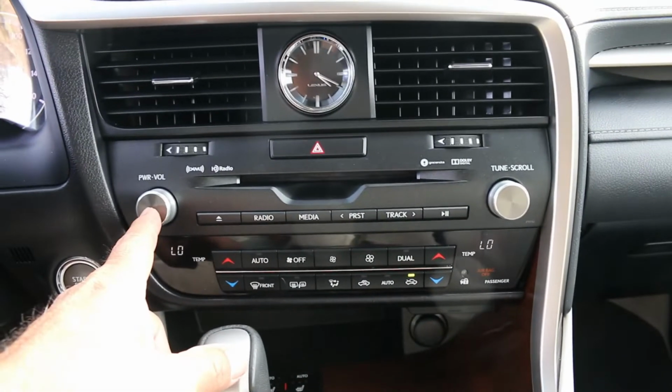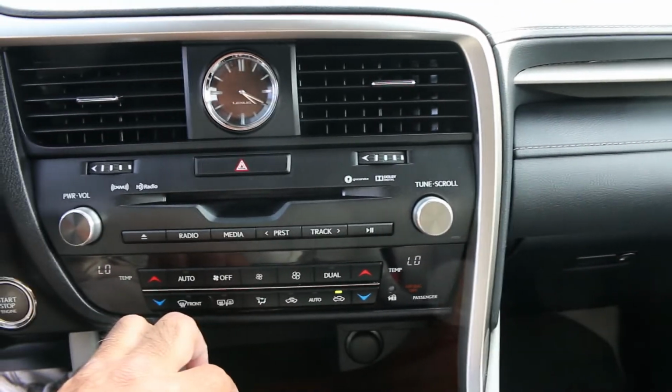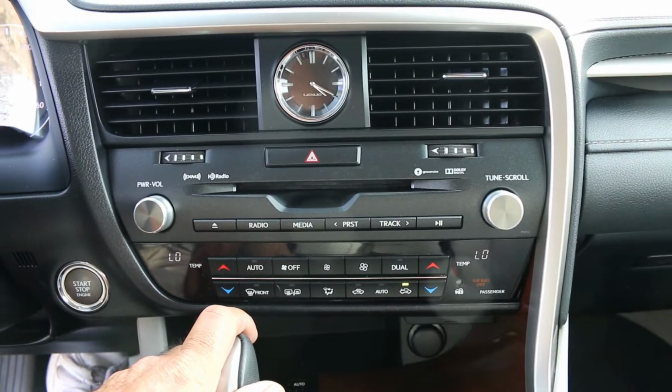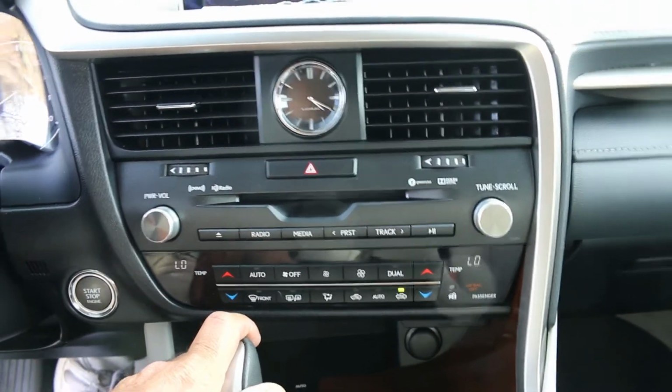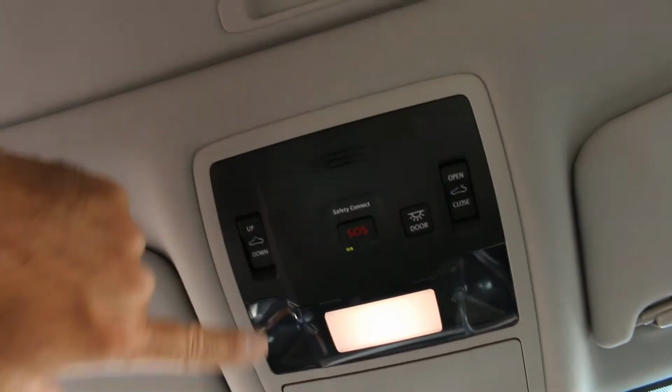You got your power volume for your radio, you've got your tune scroll, here's your CD. I don't know if that's a DVD. I haven't tried it. Don't know if it works as a DVD or not. Anyway, big upgrade from the Ranger. And here's your console, Safety Connect, your door light switches.